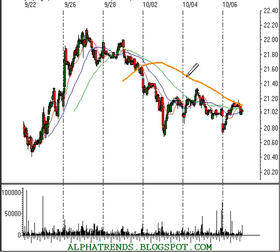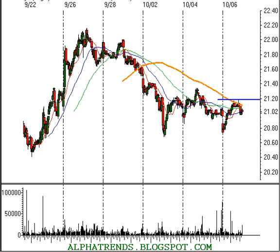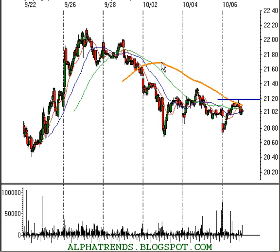Then I had suggested looking once again at FOSL. FOSL, we were looking to buy above $21.20. Today's high was $21.18, so there was no reason to get involved in FOSL. I still think it looks like a nice orderly pullback, and we'll probably look to buy the stock on Monday, so keep that one definitely on the list.